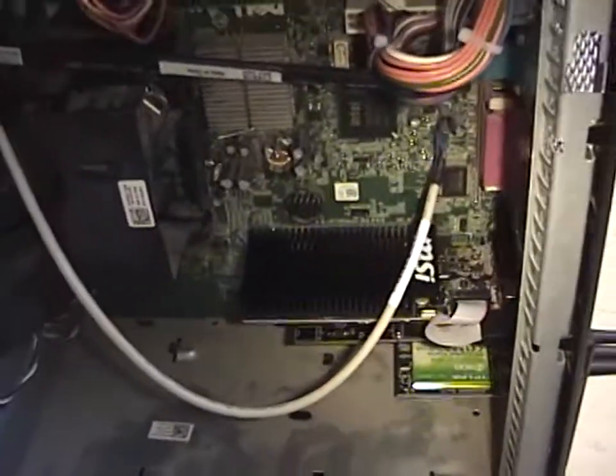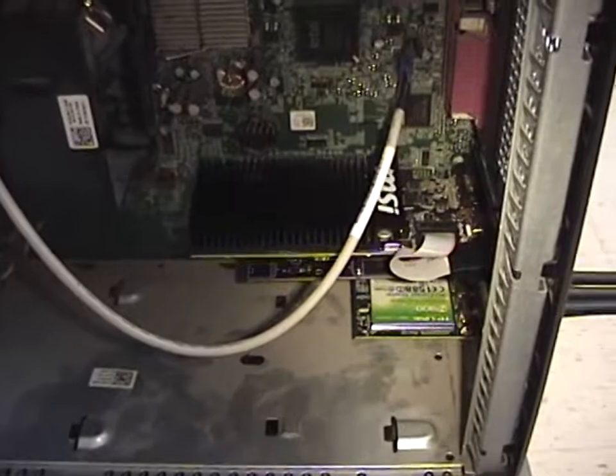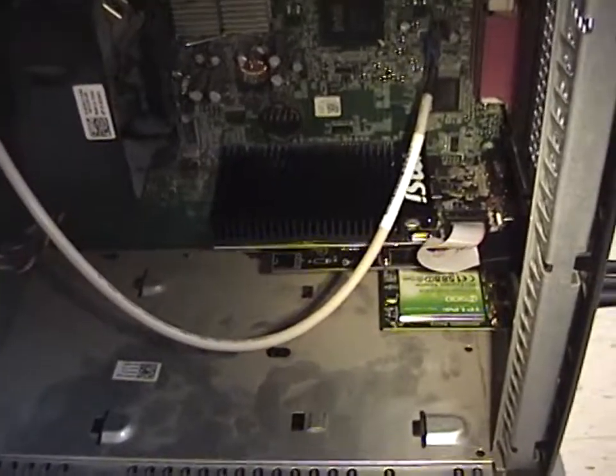When I was researching video cards, I almost considered getting the GT 1030. That's a card with far more power than this card, about, oh gosh, I think maybe 6, 7, 8 times more power than the old card.